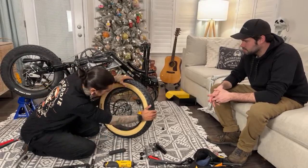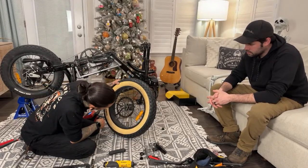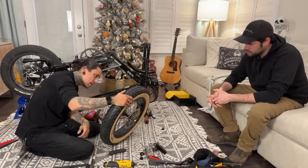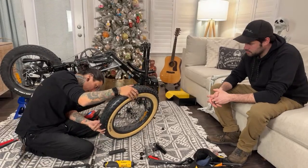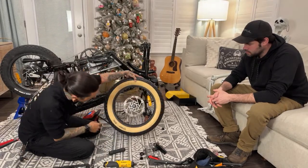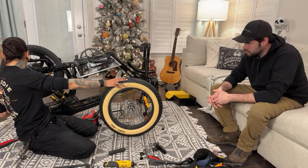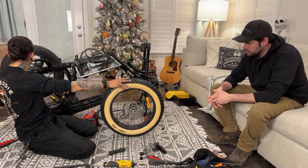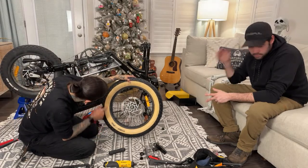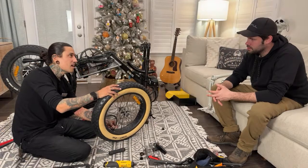That looks kind of better. Nah, I'm still not seeing it. 11 PSI, let's see what happens. We'll take it to 20. That one's in. Oh, yeah. Hey, it worked. Yeah, 22 PSI. Maybe that's how you know it's inflated properly.